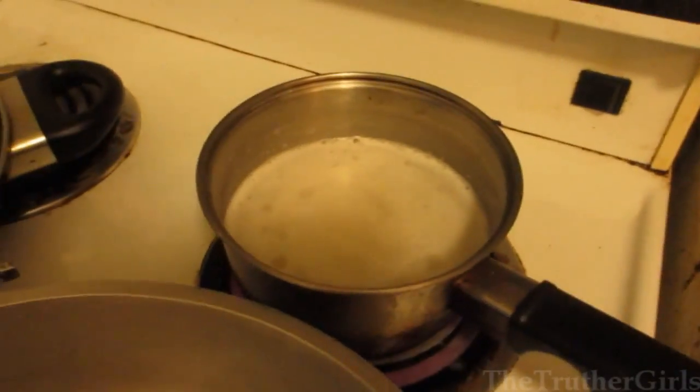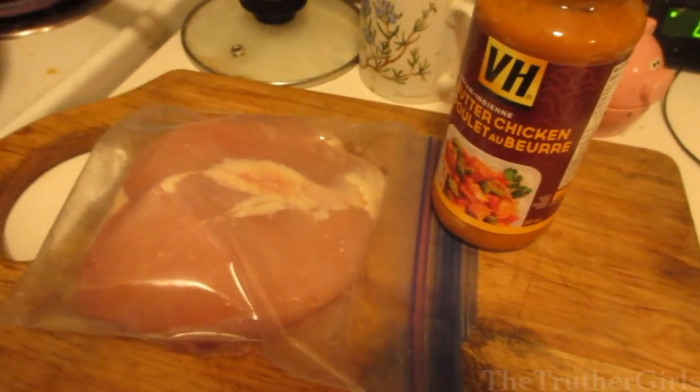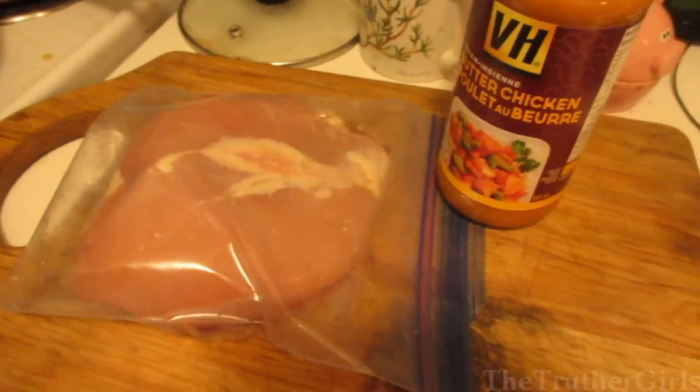Look, this is how I'm going to make dinner. I'm a cheater now, taking the easy way out. I've got a little bit of rice there, some chicken, and a bottle of butter chicken sauce. That's it. I don't have time to make a big production tonight. This is so convenient. And I'm going to be cooking it in this pot.